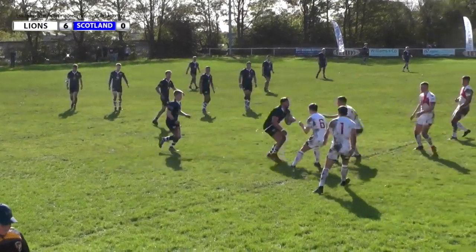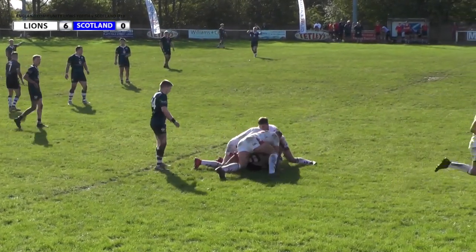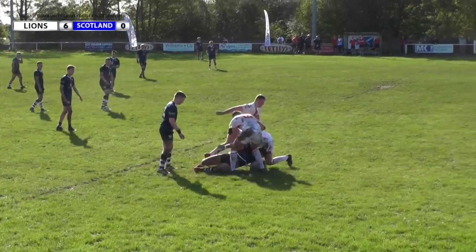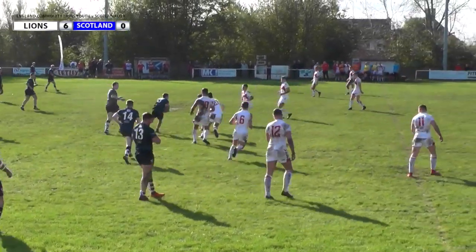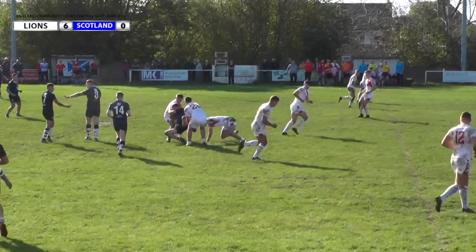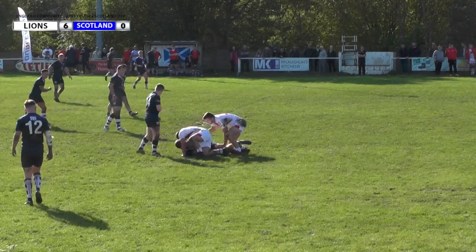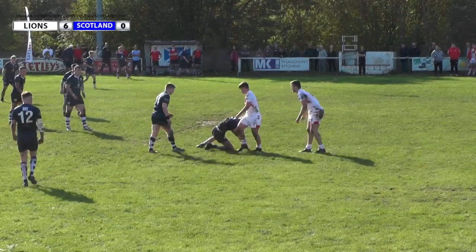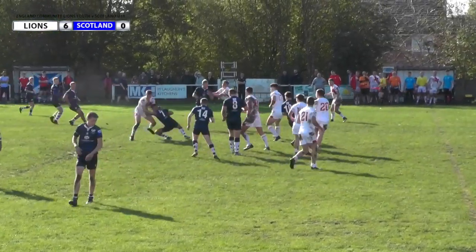So Armitage taps, Rowan Armitage finds some support, and the defence finds him as well. 4 players involved in that stop. Slow play the ball. Infield it comes to Lyle Wilson. Strong running but equally strong defence as well. Scotland just over the halfway line as Armitage picks up, sends it left, link up play amongst the forwards.